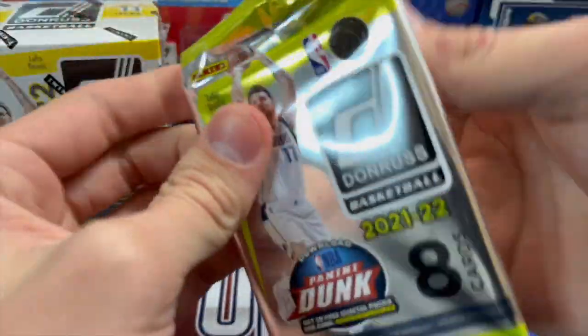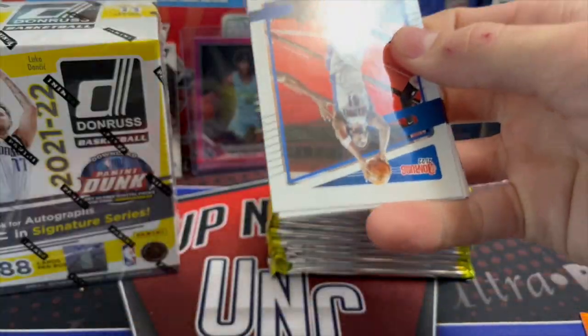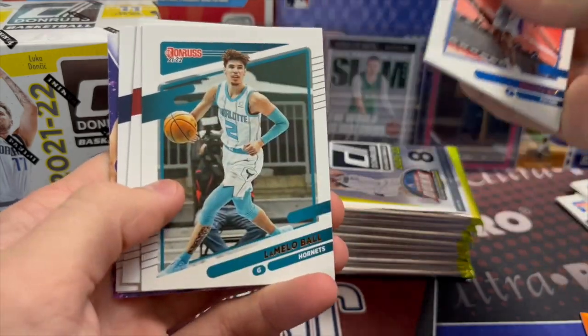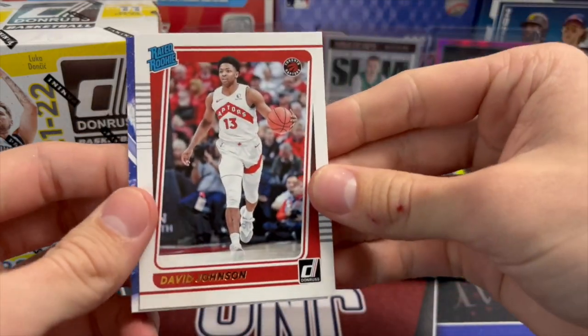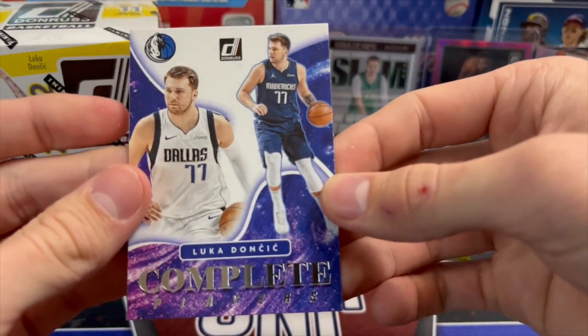Kuminga, Cunningham, Giddey, obviously Green, Franz Wagner. All those guys are up there. This one does not have it, so they're not every pack. Yeah, not every pack. Maybe those are the only ones you get. Maybe. Here we have, and Scotty Barnes is the other guy. That's not Scotty Barnes. But one Rated Rookie per pack, then the inserts.